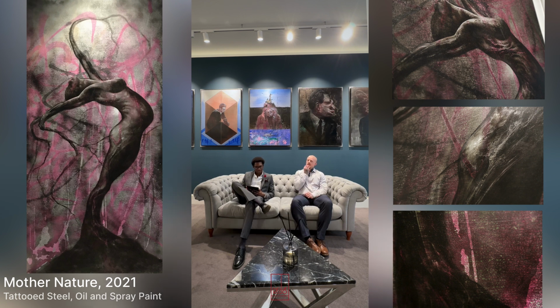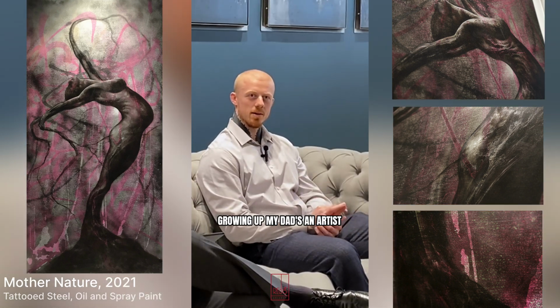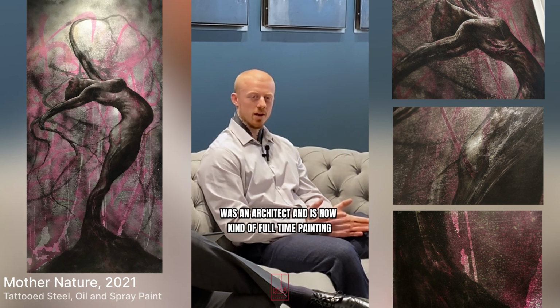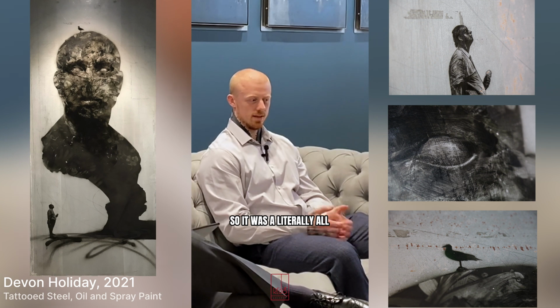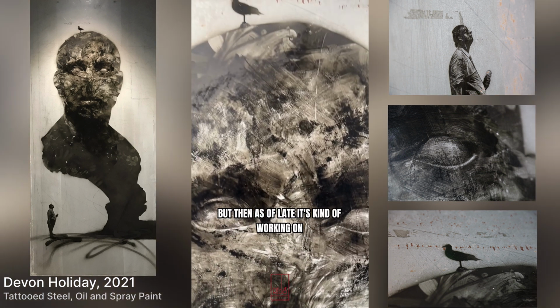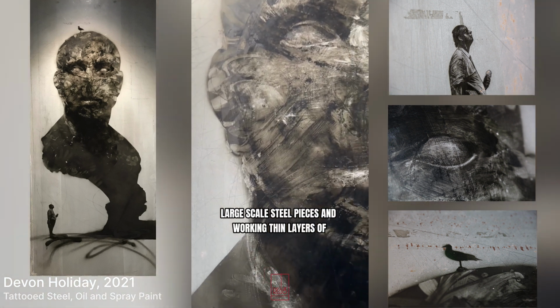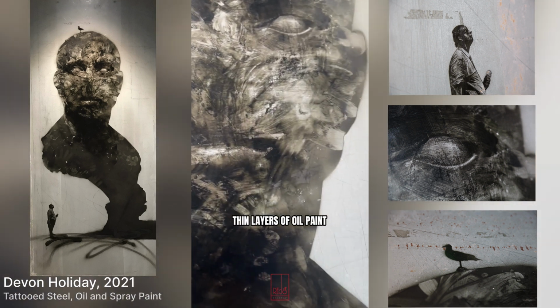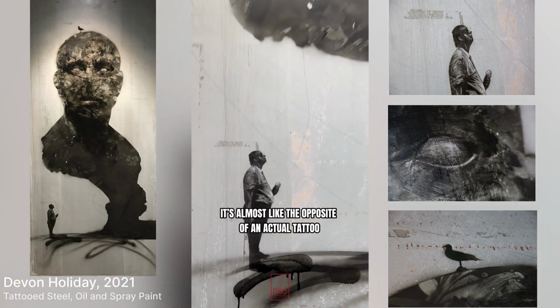So yeah, I've been around this forever, and all I've ever done is art. Growing up, my dad's an artist, was an architect, and is now full time painting. So literally all of my toys were art equipment as a kid. So that's all I know. But as of late, it's working on large scale steel pieces and working thin layers of oil paint and then tattooing through the surface. So it's almost like the opposite of an actual tattoo.